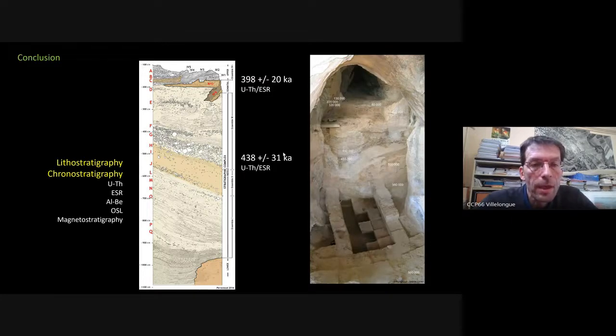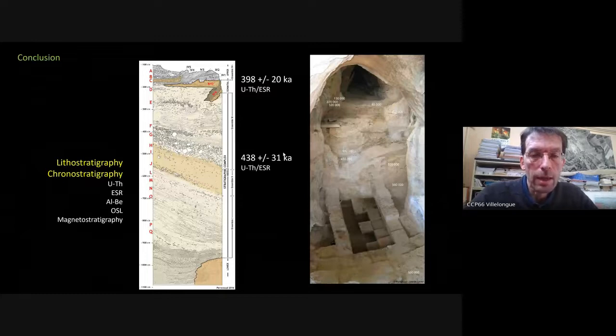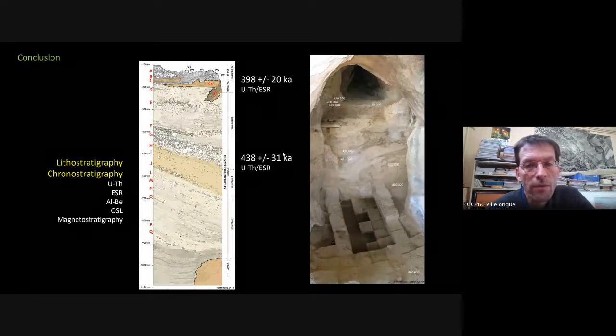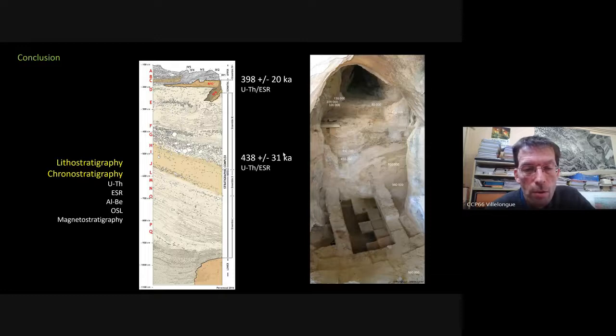So this will be the next talk. And of course, the lithostratigraphy has to be interpreted with care, with all these analyses that I've presented. And after that, the results of the geochronology may be better understood. This is the stratigraphic photo of the site, showing the uppermost layers at roughly 100,000 years, and the nowadays lowermost excavated layers at 560,000 years.